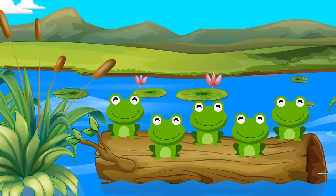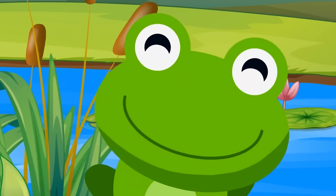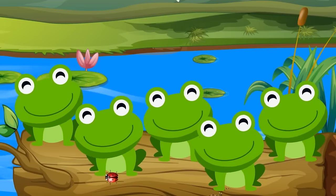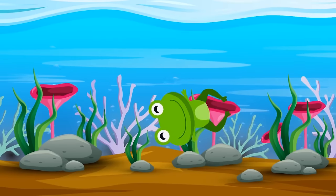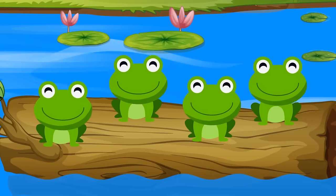Five little speckled frogs sat on a speckled log, eating some most delicious grubs. Yum, yum. One jumped into the pool where it was nice and cool. Now there are four more speckled frogs.